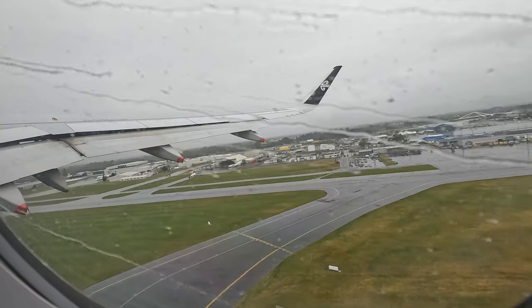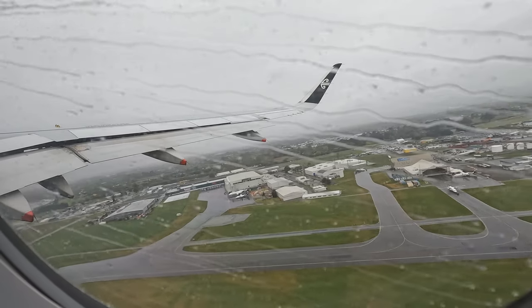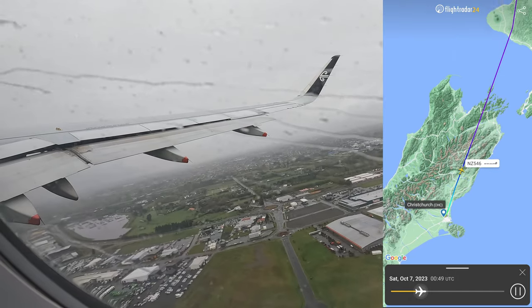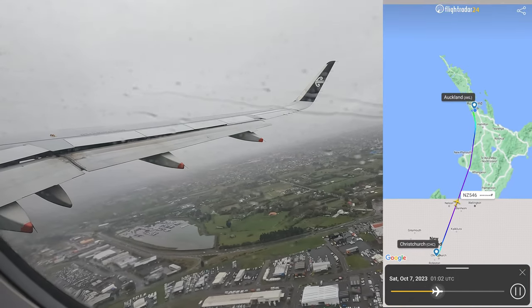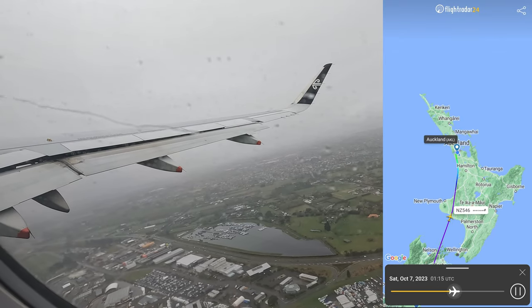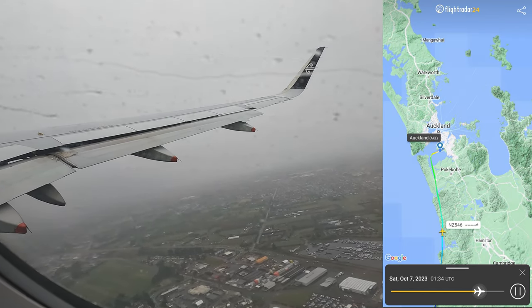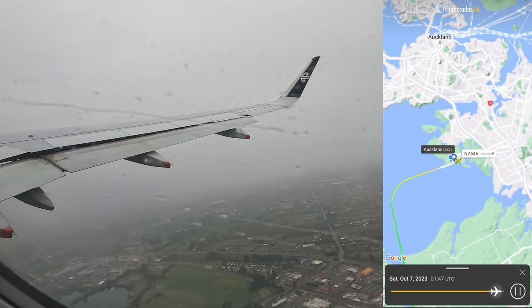What an absolutely wet takeoff that was. Up and away we went, departing from runway 20. That trajectory set us for a northeasterly flight path towards Auckland International Airport. On approach at destination, it was pretty much straight in, lining up for runway 05 right, completing this journey in 1 hour 10 minutes, clocking a distance of roughly 745 kilometers, or 463 miles.